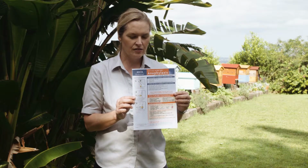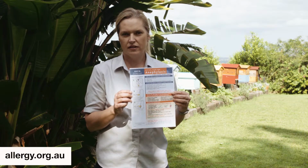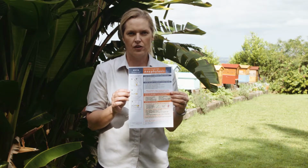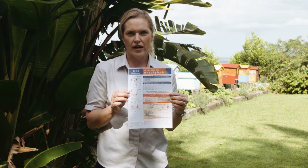Here we have an ASCIA anaphylaxis action plan. ASCIA, as we mentioned earlier, are the Australasian Society for Clinical Immunology and Allergy and are the Australian experts in the field of allergic reactions. These action plans outline the signs of mild to moderate allergic reaction and what to do in the case of an allergic reaction, and then the signs and symptoms of a severe allergic reaction or anaphylaxis and the steps to take. In an emergency situation, all this information is difficult to remember, so that is why we suggest that you print out one of these from the website allergy.org.au and have it prominently displayed somewhere close to your hive.